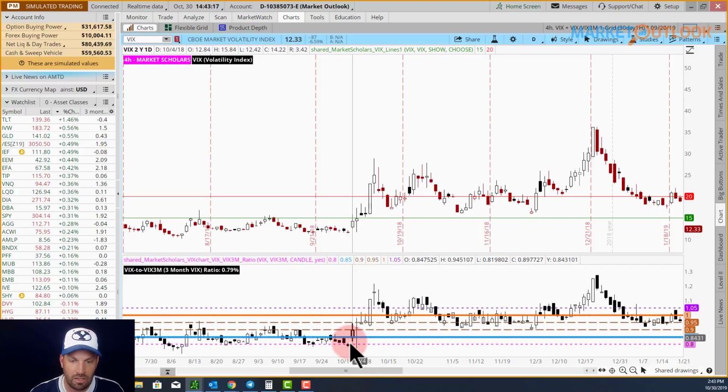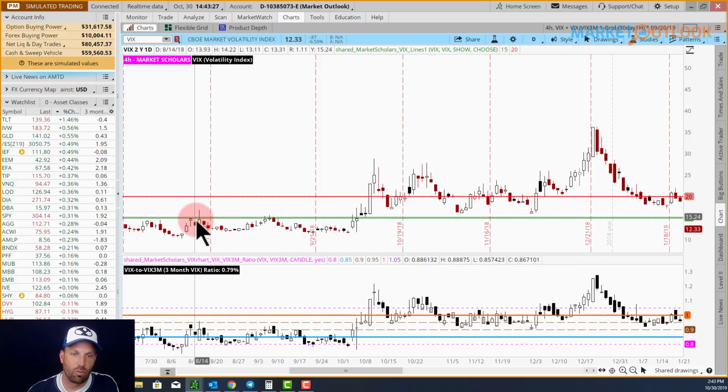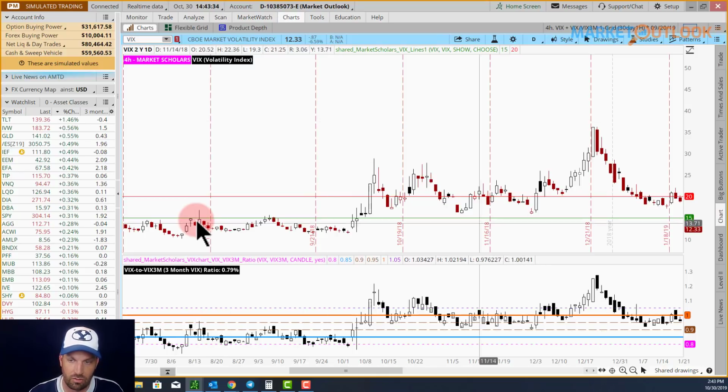But if we get a little bit of a bounce up, because you can see even that was the first time since August, you can get a little bit of a move up to the 90% mark in volatility, up towards 15. That's what I expect. That's all I expect on any kind of increase in volatility here in the short term.